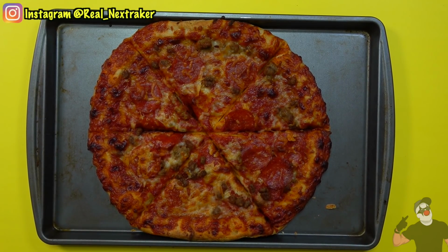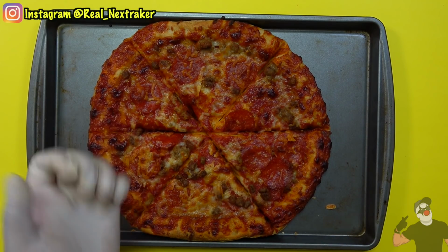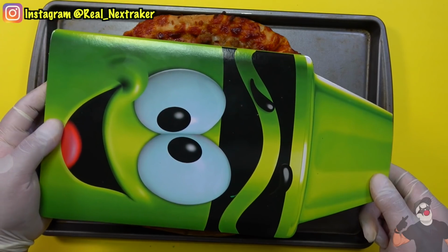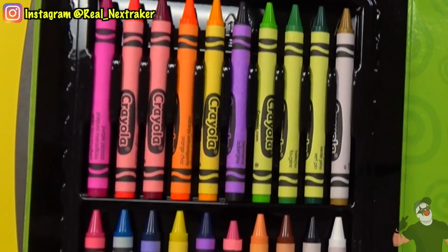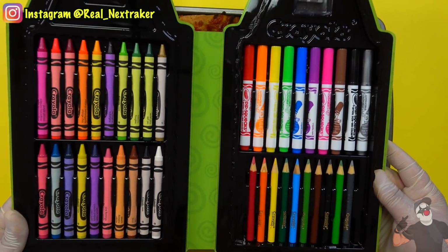Let's kick things off by sneaking something delicious into class, and yes, I'm talking about pizza, one of my favorite foods actually, and I'm sure a lot of you guys out there would agree with me. So while on Amazon, I found this Crayola box, shaped as a giant green crayon. Now if I open it, inside we will find all kinds of supplies such as colored pencils, mini markers, and of course a wide selection of crayons.